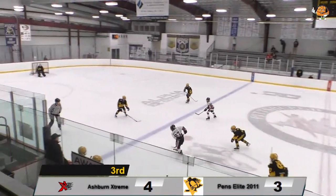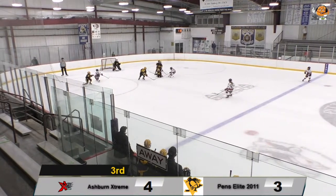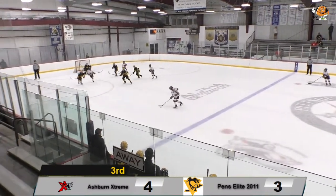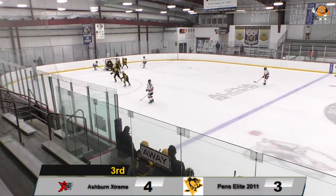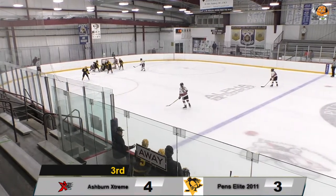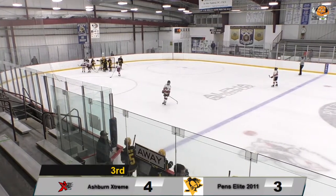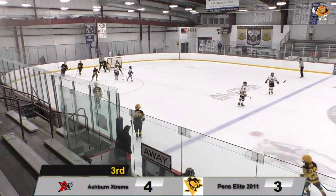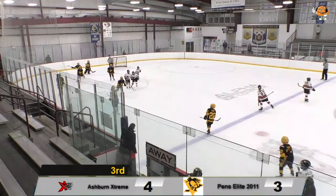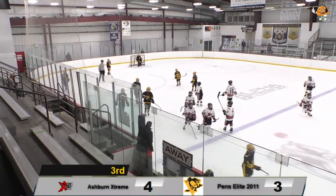Vickers and Goldberg flying back on the back check. Vickers will break the play up. Puck sits free, and it's held in by Anderson. Stepping into one and firing it off of a body wide of Burchett as they send it back in towards the net, and it is covered by the stick of Burchett. And the whistle blows. We'll have a face-off to the right of the Penguins' cage.